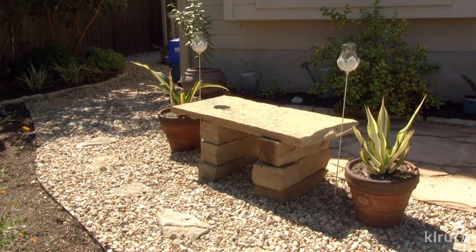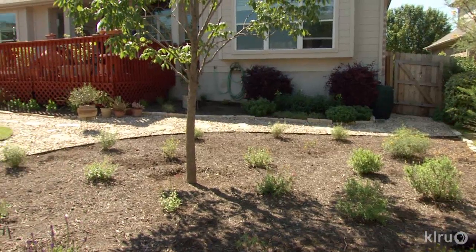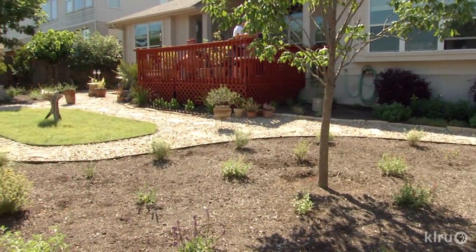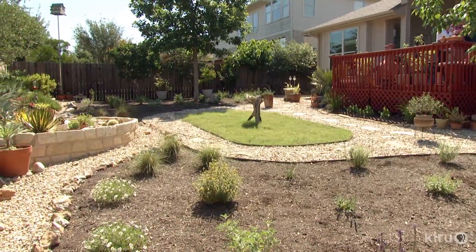And the size of the rock is important too. We're using 5/8 inch river rock, which we think is just about the right size. If it were any larger, it would be hard to walk on. If it were any smaller, it would be flying everywhere.